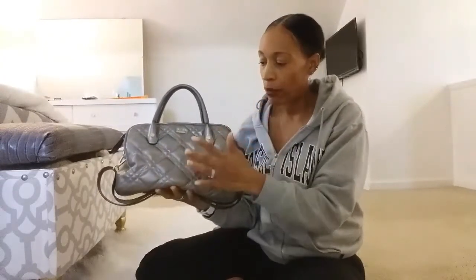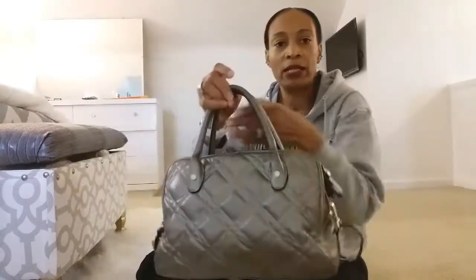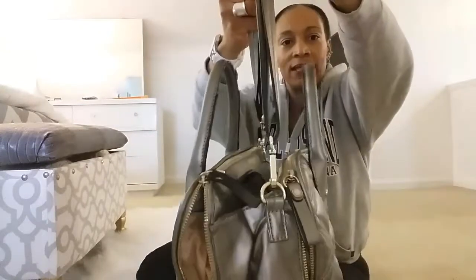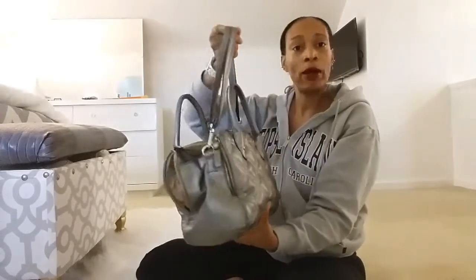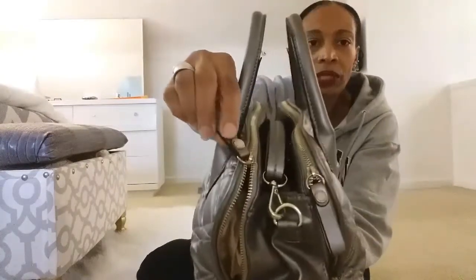It's actually a pewter in color, like a pewter metallic. And all over it has gold tabs here. The zippers on this side are gold. The buttons here, well, the tabs, they are gold. Even the hooks on the side of the bag have the gold. And it's not a bright, bright gold. It's a different type of gold, but it's very, very pretty. They also have it on the ends here.